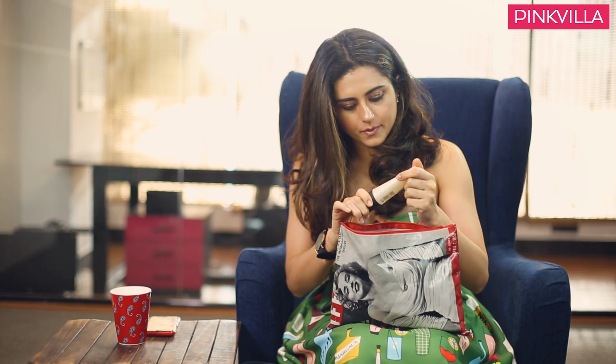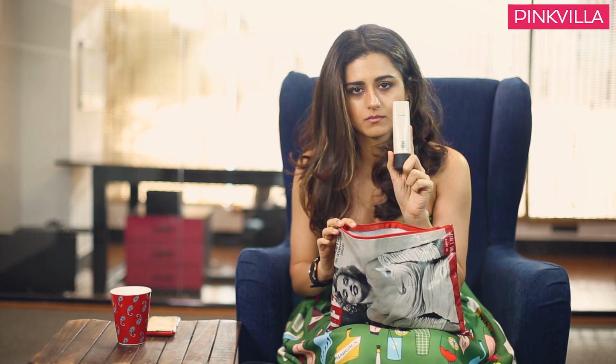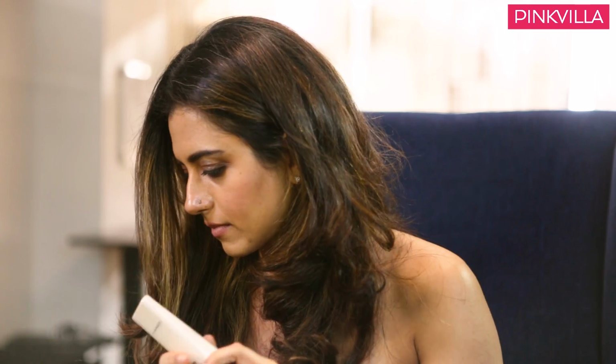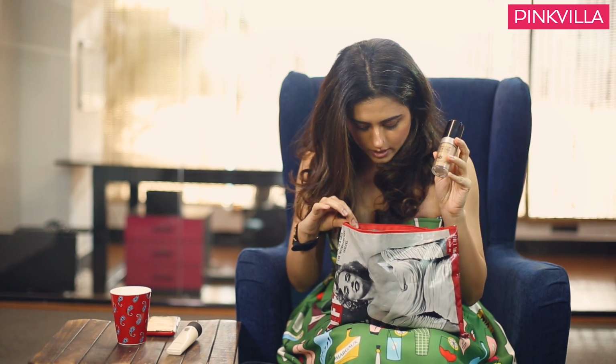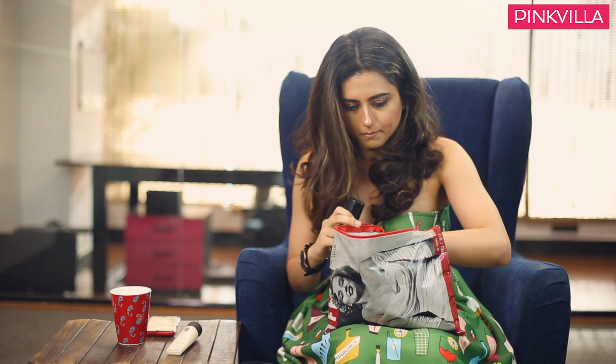So first up is the strobe cream by MAC. I'm sure you can get it in a lot of brands. This is the foundation that I'm using right now. I normally mix two shades. But I don't really use a lot of this.